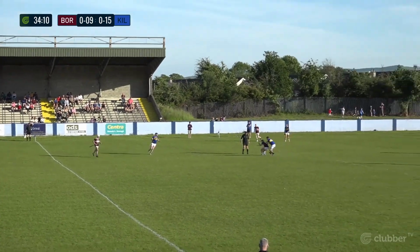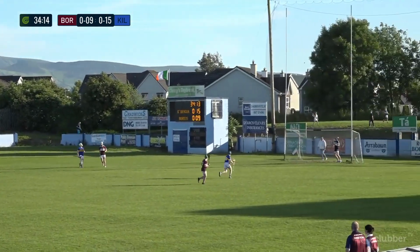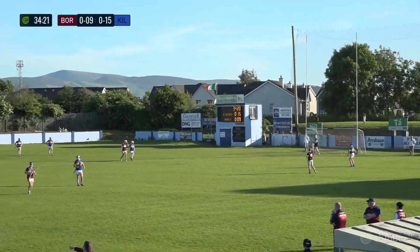Dropping back to centre back for the second half. A really good pick there by Kevin Maher. He's got a point in the first half from a free. Can he get a point from play? He can't. It just goes to the right and wide. A first wide of the second half for Borris-Ileigh.